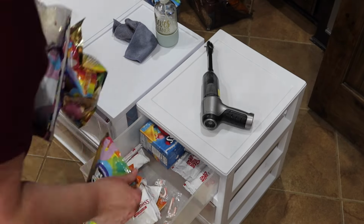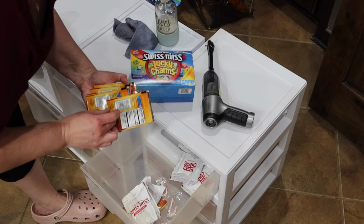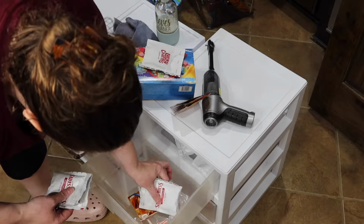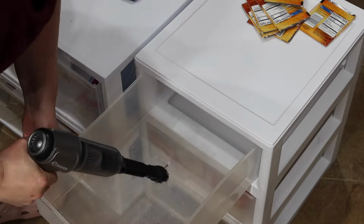This set of drawers on the right is usually where I keep light drink mixes like hot chocolate, apple cider, things like that. But we had acquired a lot and hadn't gone through everything, and of course it had expired.